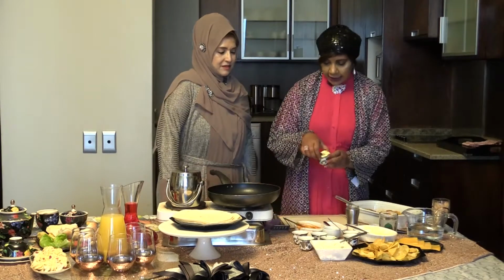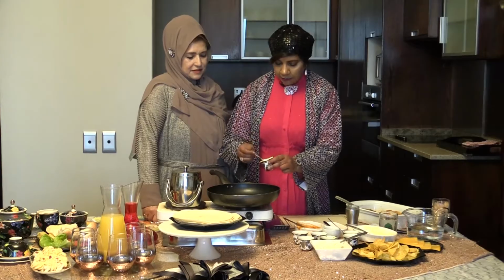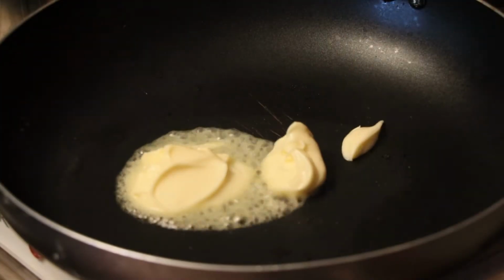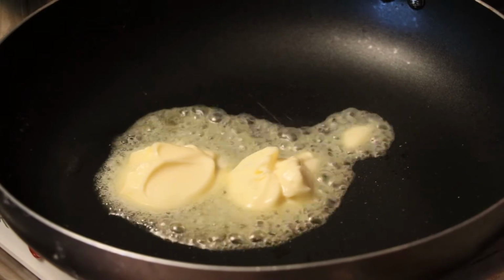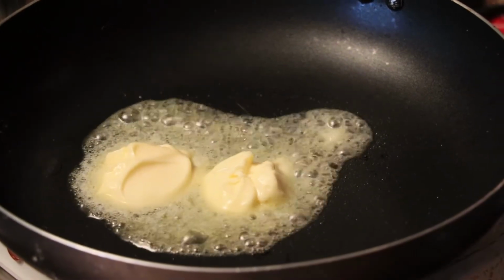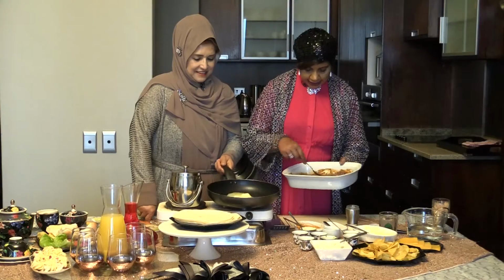Okay. So here is your pure butter. You have two choices. You can either put olive oil or the pure butter, depending on your health reasons, or mix the two. Yeah, I will, because I put it on after. Yes, okay. This is now marinated.